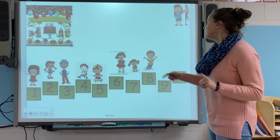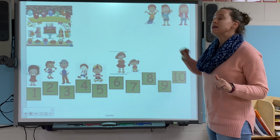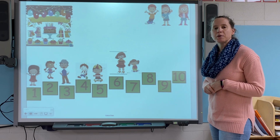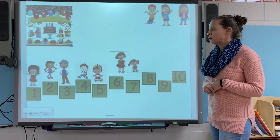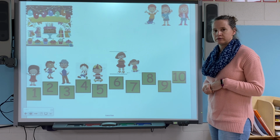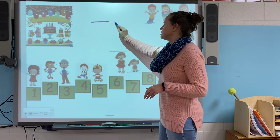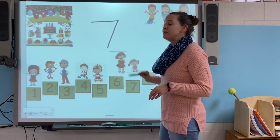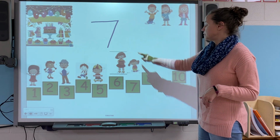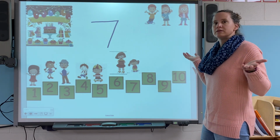And then it was time for Bobby to go home. So 3 kids had gone home. And how many kids were left at the party? Go ahead and write that number to tell me how many kids were left at the party on your board. Across the sky and down from heaven, that's the way we make a 7. 7 and 3, how many does that make? How many kids did we have today? 10 kids.